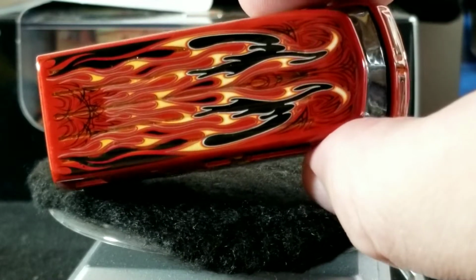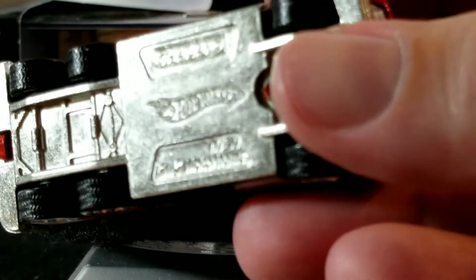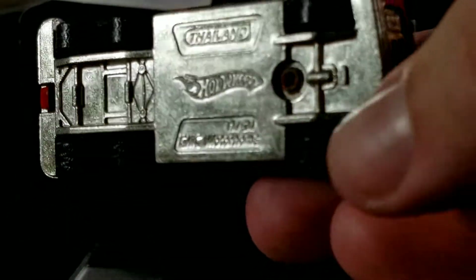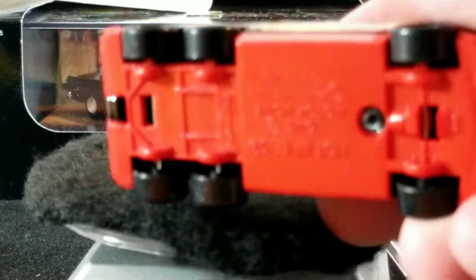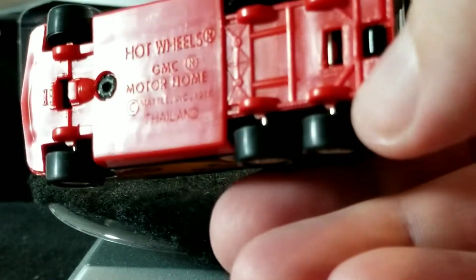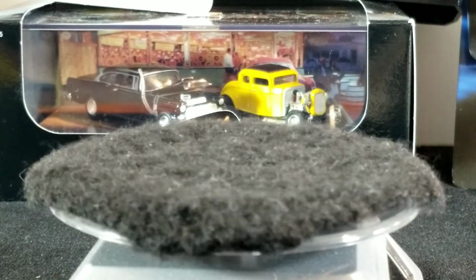Give you a little shot of the top. Some flames and some pinstriping. There we go. GMC Motorhome, Thailand. Metal base. Rear rider tires. And I forgot to show the base on the other one. Obviously a plastic base on this one. GMC Motorhome, made in Thailand as well. So there's two cool GMC Motorhomes.